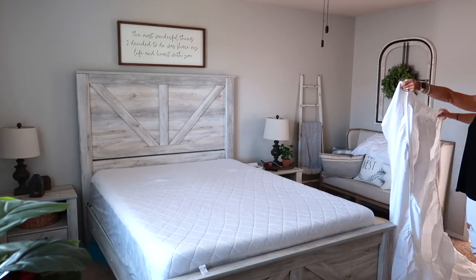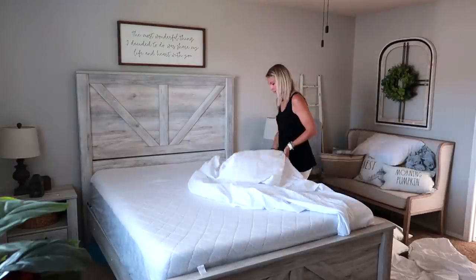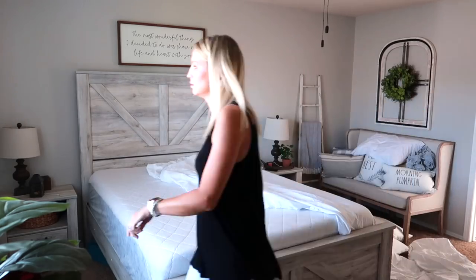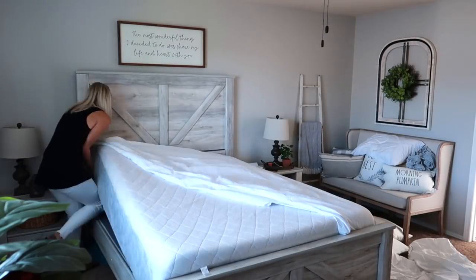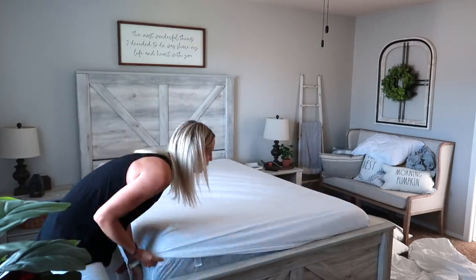Before I started recording this morning, I did put our sheets in the washing machine. I will typically run them on the hot cycle with some Tide detergent and some Downy fabric softener, which is like my favorite fabric softener. It just smells so good.